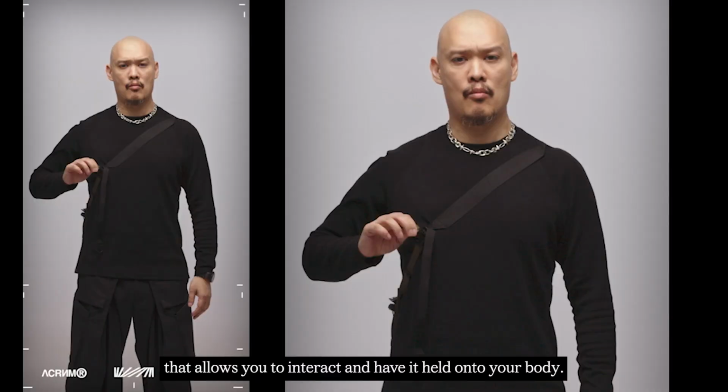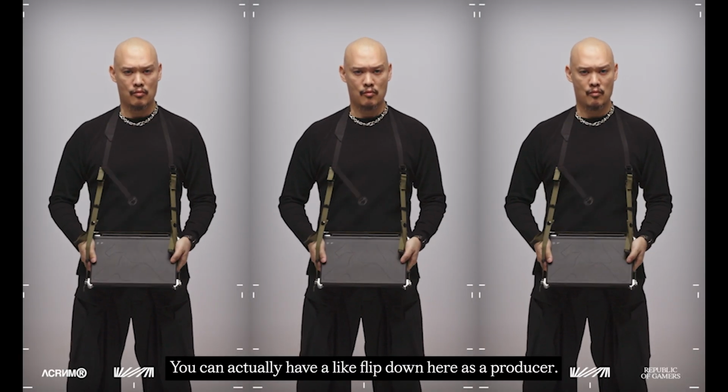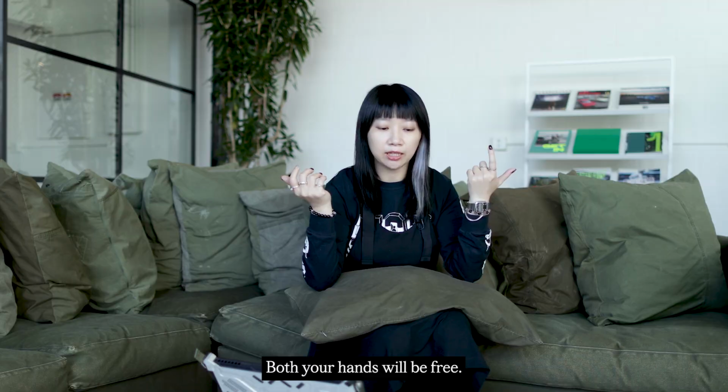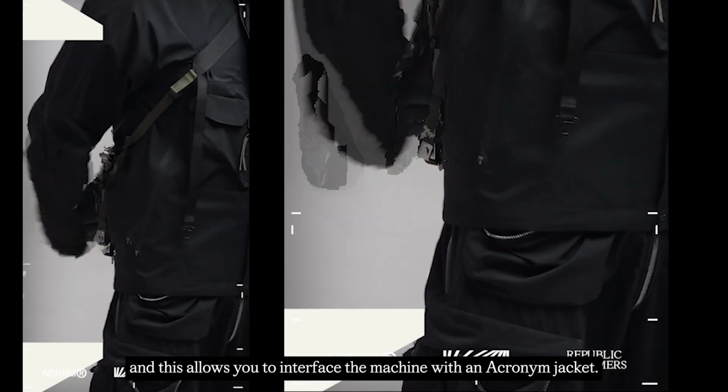There's a producer mode that allows you to interact and have it held onto your body. You can actually have it flip down here. As a producer, both your hands will be free. The 4th mode is what we call interops mode, and this allows you to interface the machine with an Acronym jacket.